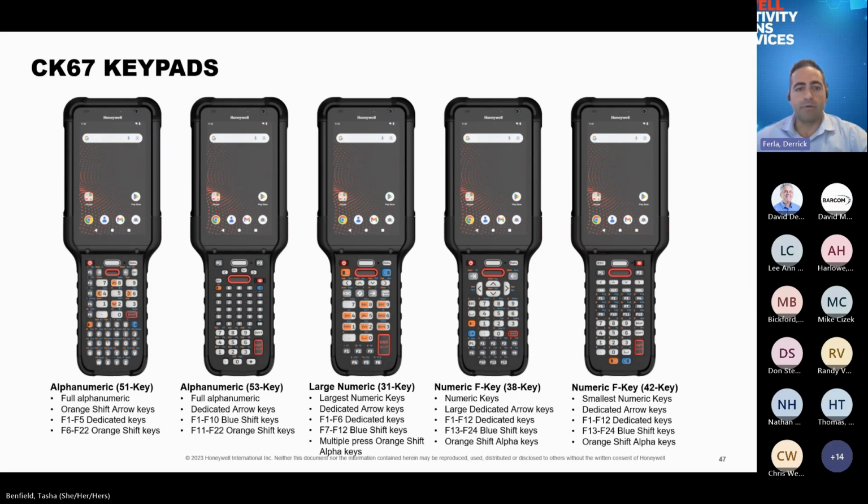And then just to highlight real quick, we do offer 5 distinct keypads on these devices, including alphanumeric, large numeric, and then standard numeric, as our users are familiar with. Next slide.